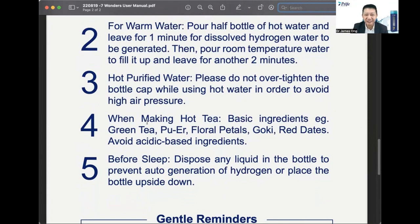Now, yes, you can make tea, and people ask me, can you put juices or whatever you want? You can. I put it there in this instruction that you can do that. But to me, it's better not to, just get the hydrogen water and then pour it out and mix it with your juices and your other stuff. All right. I think that will be better, cleaner. You don't have any residue in your bottle.